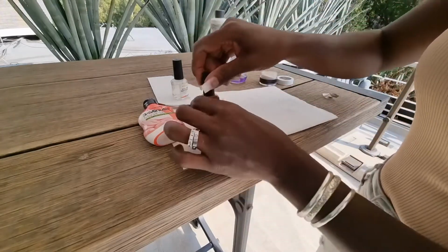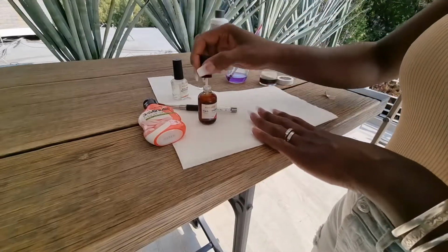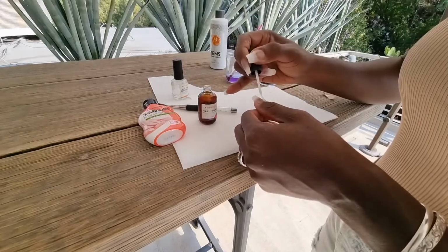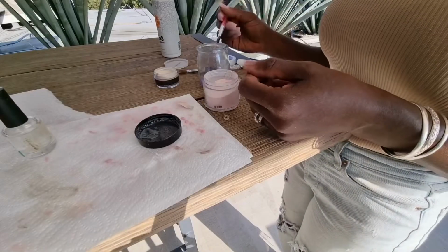So this is a brush I picked up at a local store as well, and the liquid, and then going in with a primer, and that helps everything to stick. I'm always watching videos so I can keep teaching myself better tips and tricks on how to do my nails at home, which I love.